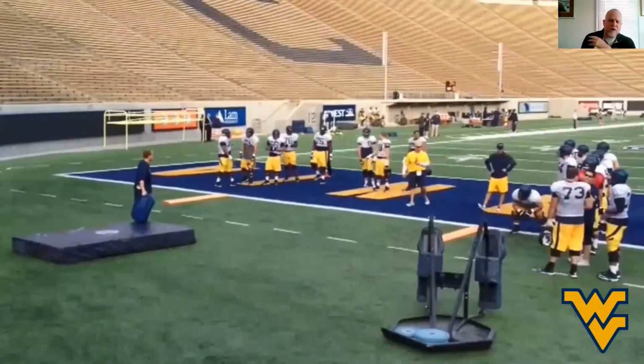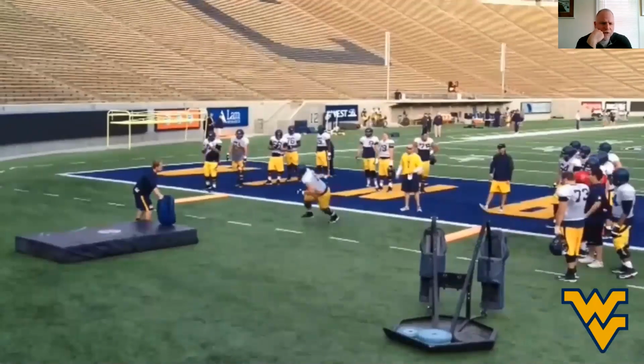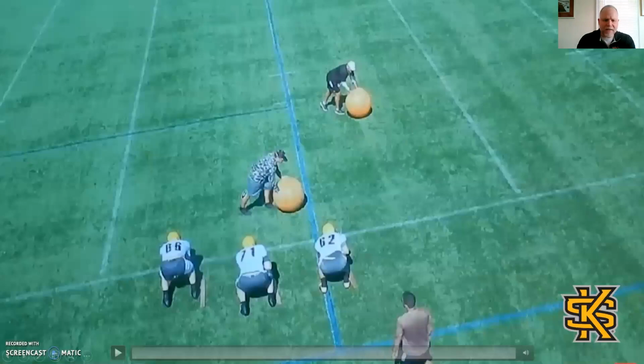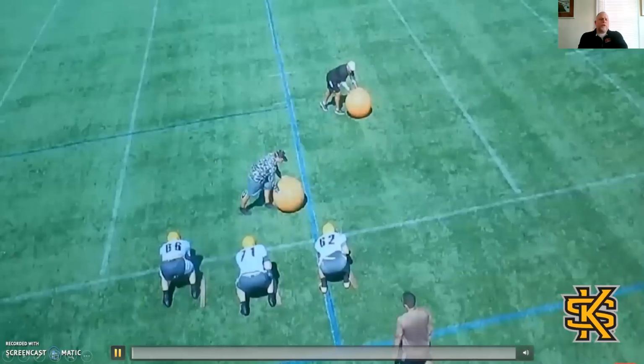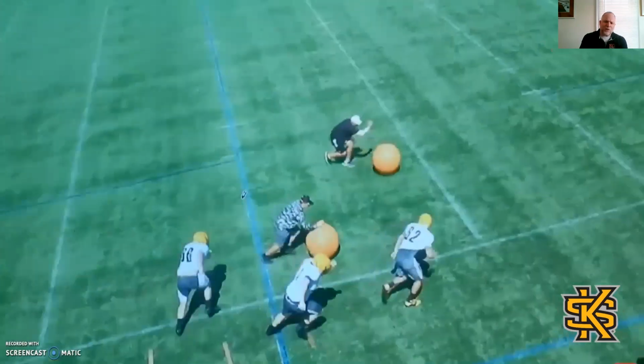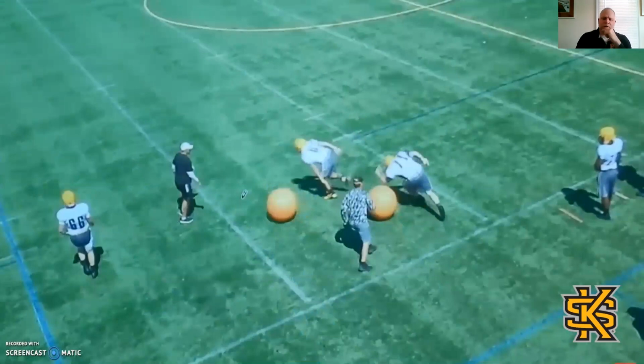They're just working that. So now their contact point is the hand shield, and they're trying to rip that hand shield with their shoulder and their shoulder pad. Kennesaw State, they're kind of putting this into their outside zone methodology. Same idea as Kansas was doing with the ball, but you can see they're trying to work it so they get their backside shoulder to the outside knee.